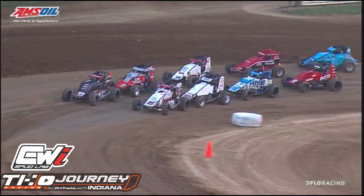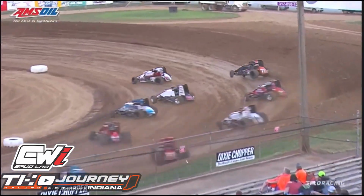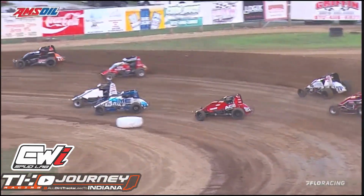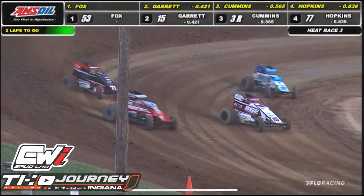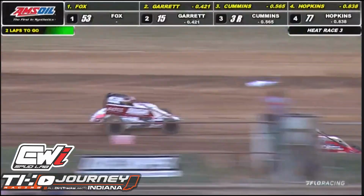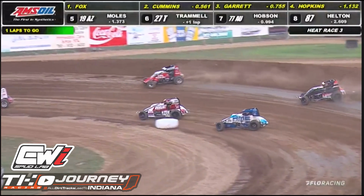To excel, heat race number 3 out of turn number 4. Green flag goes up. We're once again underway. And boy, what a start down on the inside. Carson Garrett just shot off at turn number 4 and left A.J. Hopkins, who's lost all. We're going to have 1 lap to settle this one. This one's going to go all the way down in the battle for 2nd, 3rd, 4th, and 5th to the final line. Don't count out Mitchell Moles.